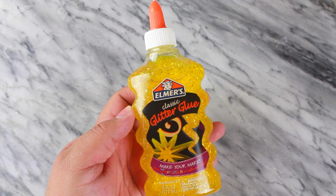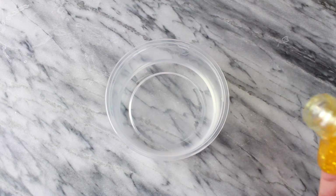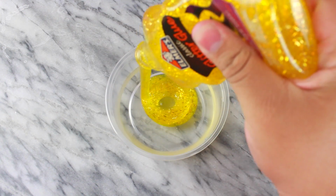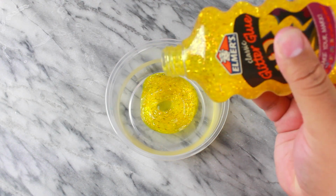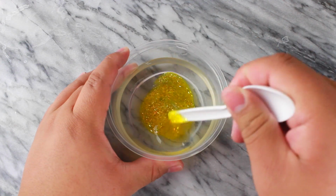Next I'm going to go ahead and add in some yellow Elmer's glitter glue here. I really love using the glitter glue because you don't have to even use food coloring or glitter. It's like everything you need in this one bottle. It is perfect. I am just adding a little bit into the clear glue mixture, and then we are going to go ahead and mix it all together.